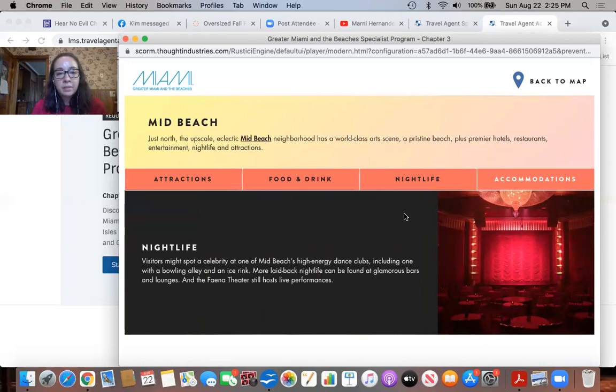And nightlife. Visitors might spot a celebrity at one of Mid Beach's high energy dance clubs, including one with a bowling alley and an ice rink. Okay, bowling, ice skating. Sure, didn't know they go together, but apparently they do. More laid-back nightlife can be found at glamorous bars and lounges, and the Faena Theater still hosts live performances, okay? So lots of different things to do.